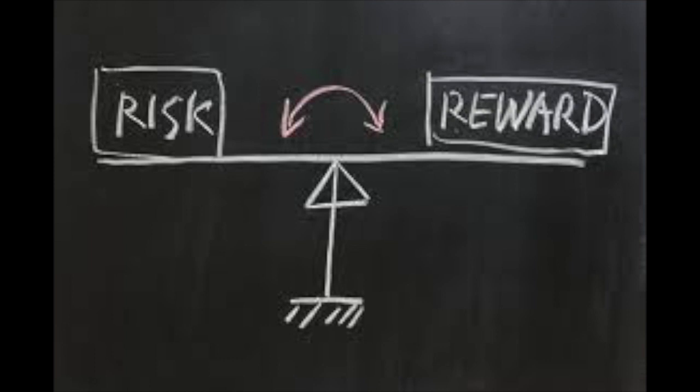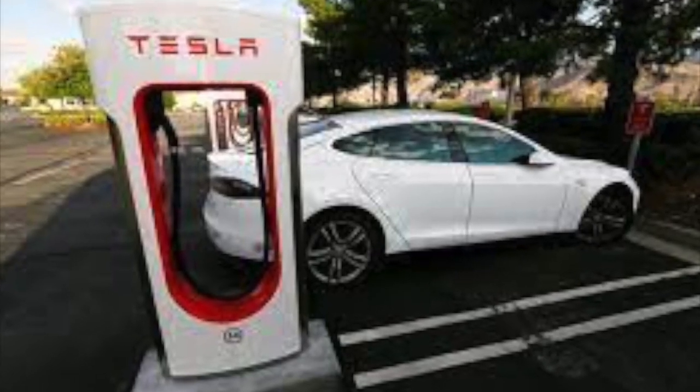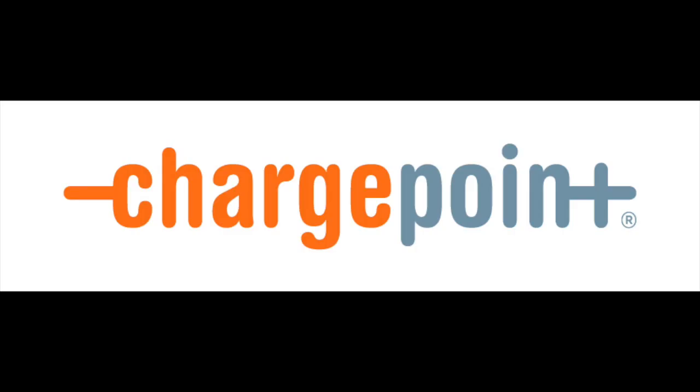But despite my opinion that ChargePoint has a lot of potential ahead of it, there are also risks when it comes to an investment in ChargePoint stock, such as the risk of shareholder dilution if the company needs to raise additional capital to help fund its growth, as well as the risk of other competition, especially from some of the larger companies like Tesla. So for those reasons, although I do believe that ChargePoint has a lot of opportunity ahead of it, right now I can't honestly say that I'm adding additional shares to my portfolio. Rather, I plan to continue to hold my position.